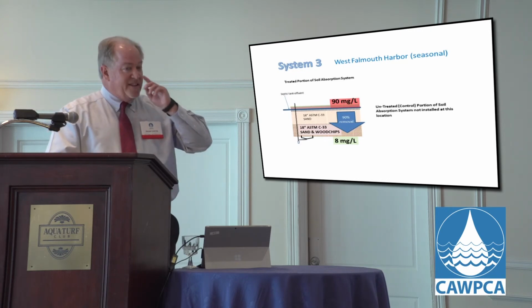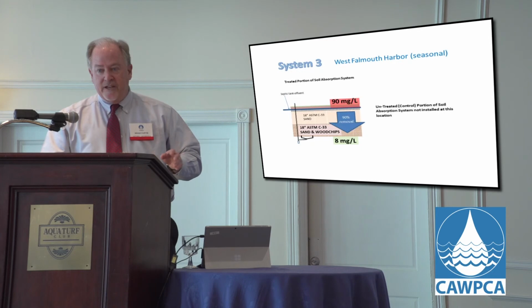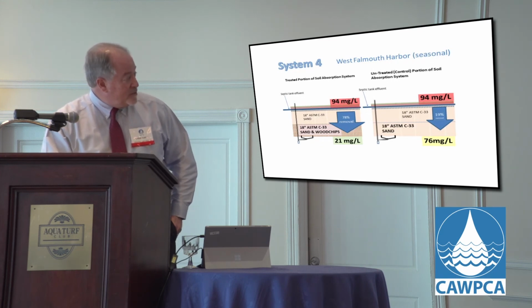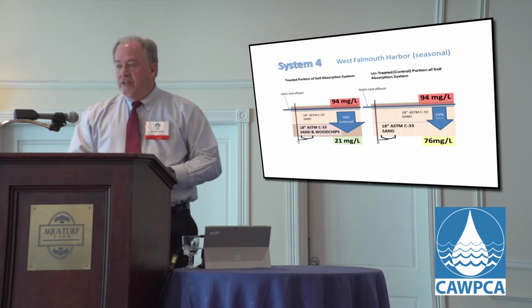I should point out that, as you might expect, there's a temperature effect on the efficiency of this. You really should be looking at averages, because in the winter, when the temperatures get below 10 degrees C, it impacts the denitrification process more than the nitrification. Below 10 degrees C, they were getting increased nitrate concentrations, not as much denitrification. But in the warmer months, they're getting fairly high percent removals. And the last facility, they were starting out at 94 and going down to 21, almost 80% removal. So basically, that's what's being proposed for this demonstration project.